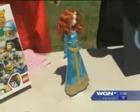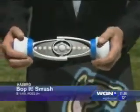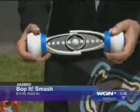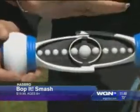We've got tons of it around the house, but a new Bop It. This is called Bop It Smash. Now, you're probably not going to see the lights too well, but the lights are going to go back and forth, and as you go, you're going to try and smash it.